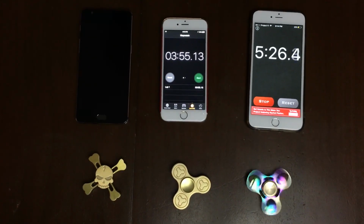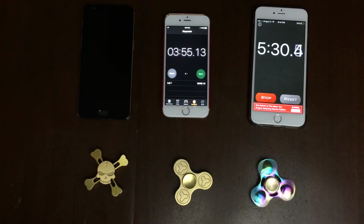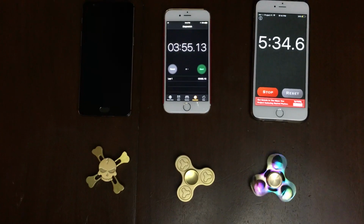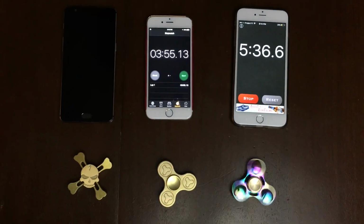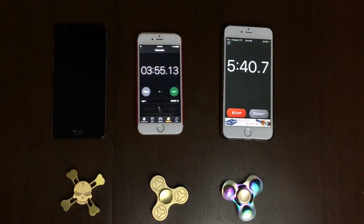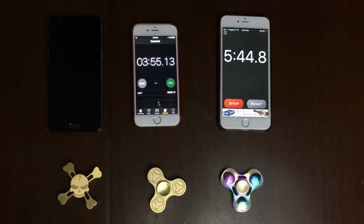Come on, don't make me out to be a liar. Come on. You can do it. Yo, come on. It's going. No, this is from Peppa Pig. It is going, with Fidget Spinner. You can do it. Peppa Pig? Yes. Oh, it's going. I think it's going to make it. It's going to go past 6 minutes.